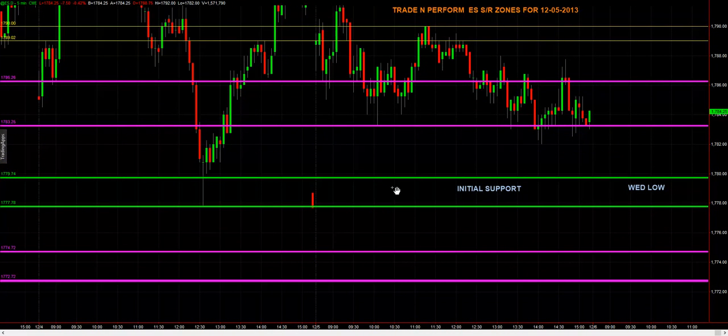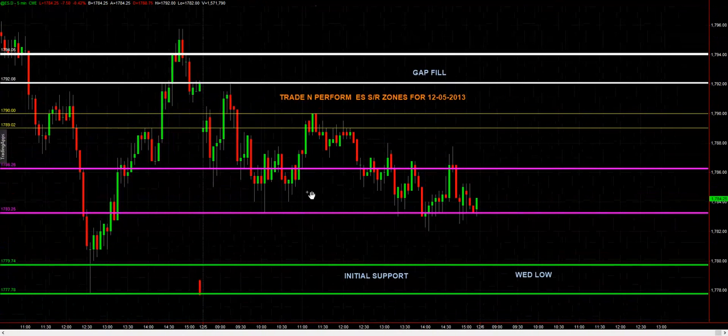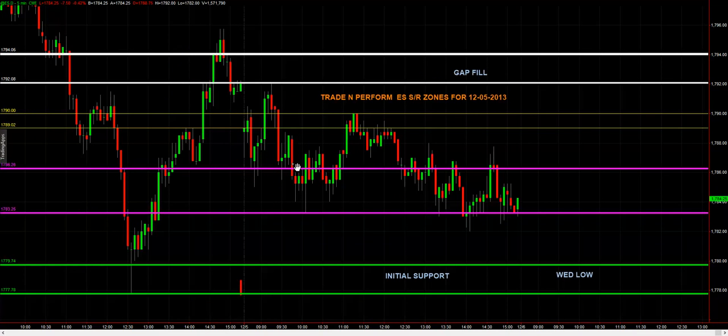The plan was to take a long from initial support, and actually what I thought we could do is push it all the way up into the white zone. In addition, the plan had clearly stated, and again, this is on the blog post right below here, that I wanted to take on a good rotation up into the white zone. The first test into the white zone, I was going to take it to the short side.